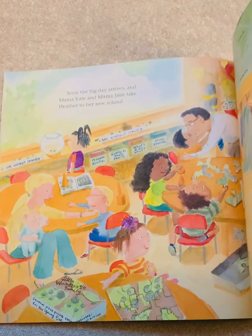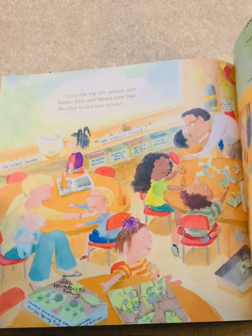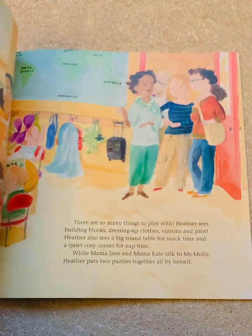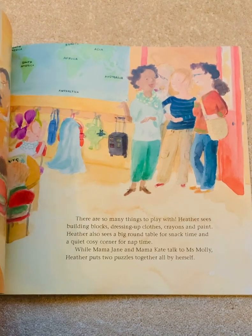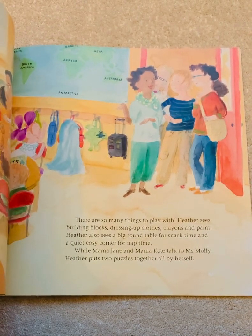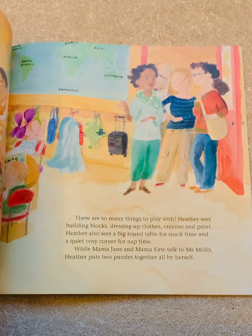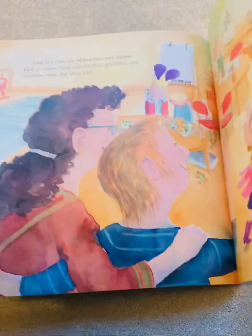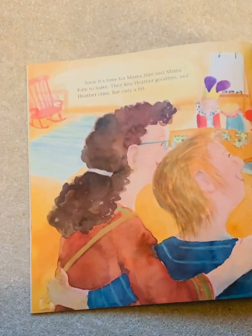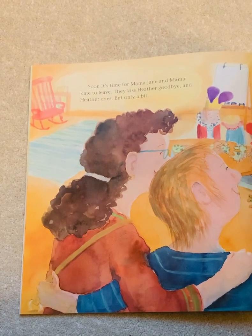Soon the big day arrives and Mama Kate and Mama Jane take Heather to her new school. There are so many things to play with. Heather sees building blocks, dressing up clothes, crayons and paint. Heather also sees a big round table for snack time and a quiet cosy corner for nap time. While Mama Jane and Mama Kate talk to Miss Molly, Heather puts 2 puzzles together all by herself. Soon it's time for Mama Jane and Mama Kate to leave. They kiss Heather goodbye and Heather cries, but only a bit.